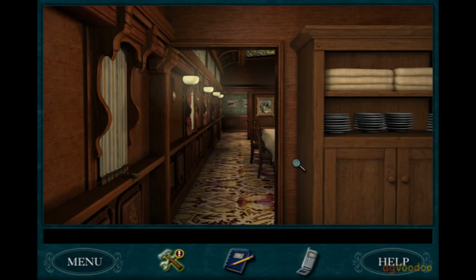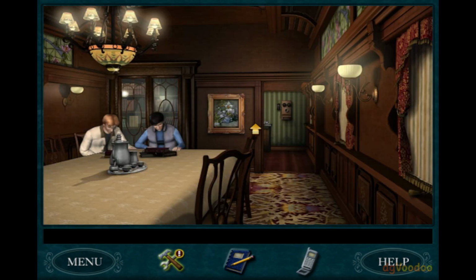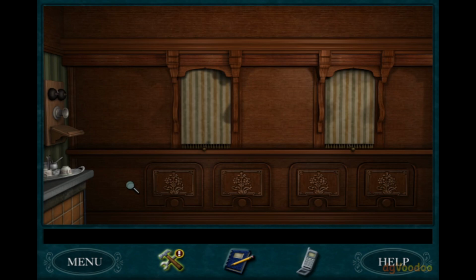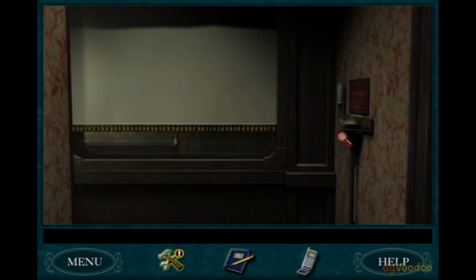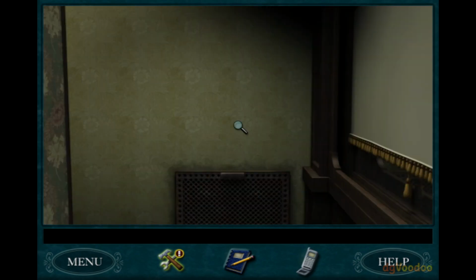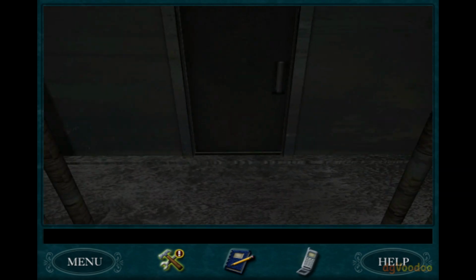So yeah, let's go back to the sampler. And what do we need to find? An eagle? And was it a rabbit and a square? Let's just double check. Eagle, a duck and a square. Okay. An eagle, a duck, and a square. And then there's nothing for us here, right? No. Except there's this, and for this we need the 4-digit code. An eagle, a duck, and a square.